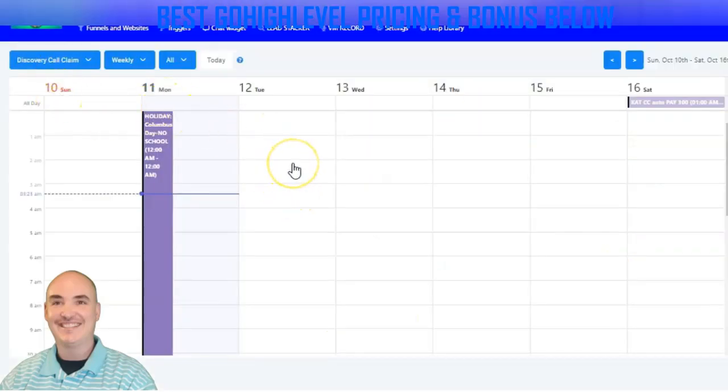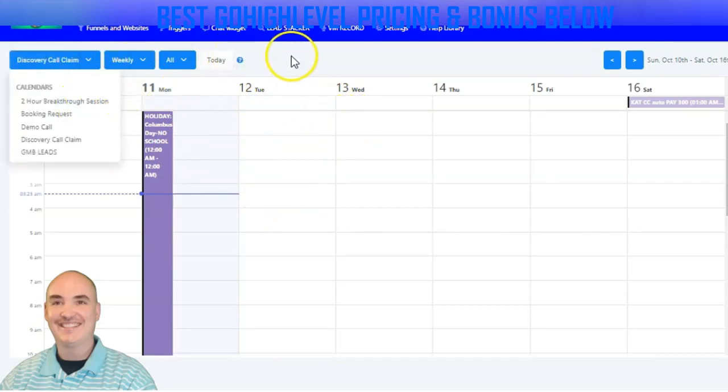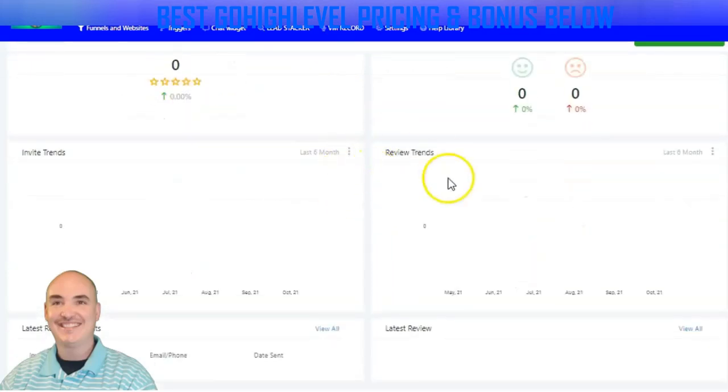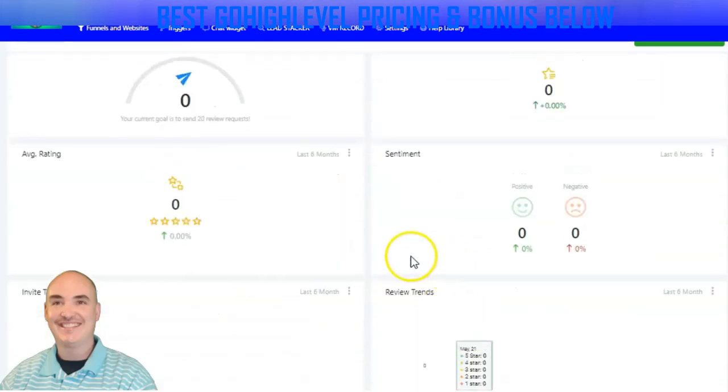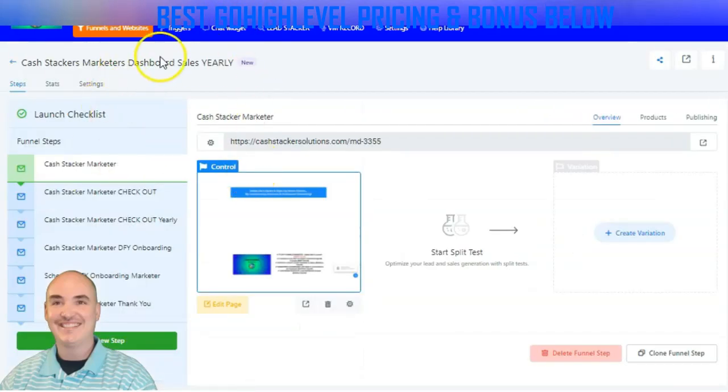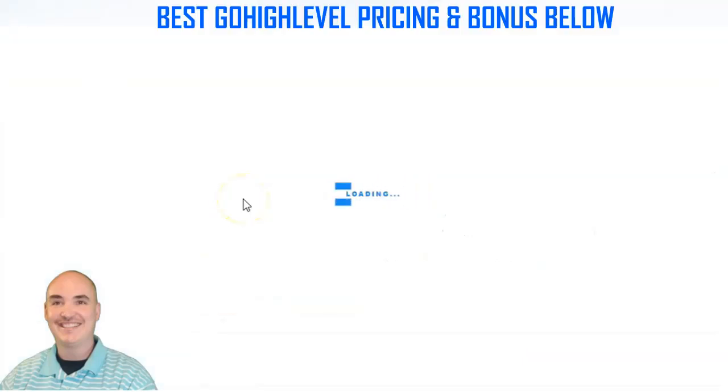It also has a built-in calendar system so that you can integrate it with your Gmail, and it's a two-way calendar system. You can have multiple calendars, and you can have them automatically book time slots with you, check out, and pay you for the time that you spend with them. It also has reputation management. If they have a local GMB, that will show all of the new reviews, whether it's trending up or down, their average star rating, how many people you have invited, and how many reviews you have received. Also, we have a full funnel and website builder and editor, and it's very much like ClickFunnels, but it's a lot faster.